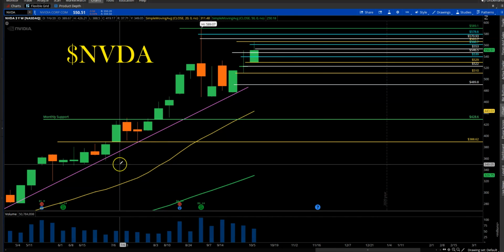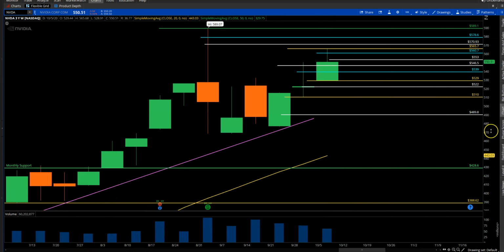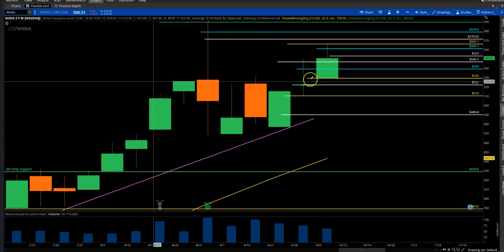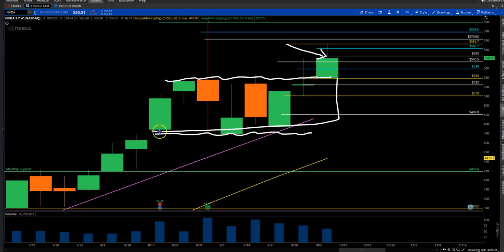now this is NVDA. It has also been on a nice bullish run, a good breakout from this range that it had established in all these previous weeks, with a top around 530 here and the low around 480, and eventually we saw this week's close above that weekly range right here. So that is good, a bullish sign.